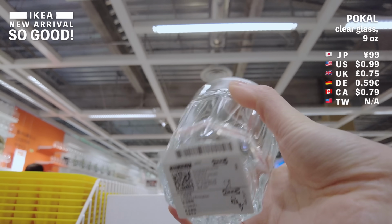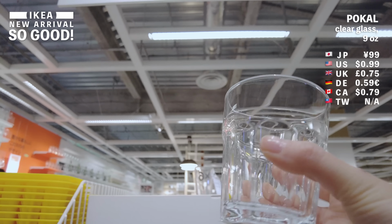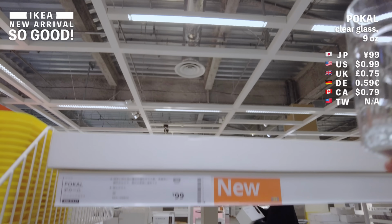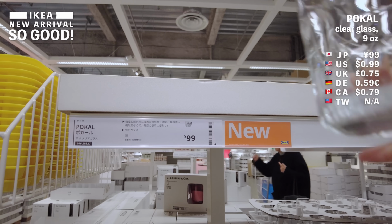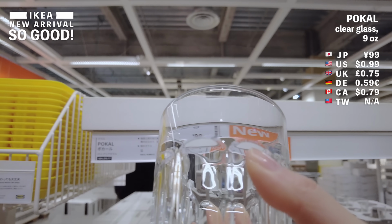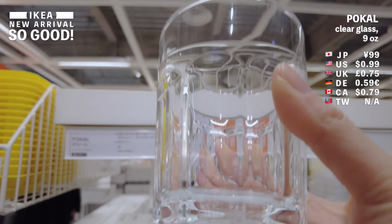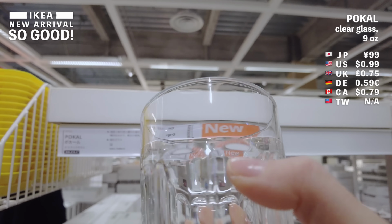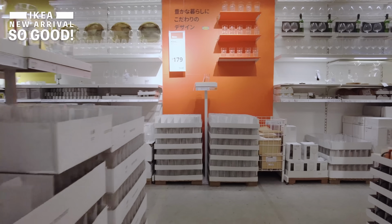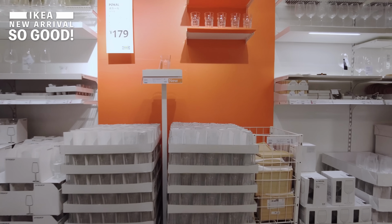Now we're in the kitchen area. I use these myself, the POKAL glasses, and now they're sold individually. I'm pretty sure they used to come only in a set of 6. They're very durable glasses and can handle hot drinks too. These are seriously great. Sometimes you just want to buy one, right? So it's really nice that you can buy glasses individually as well as dishes.